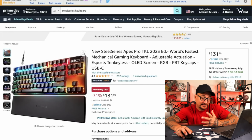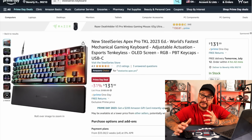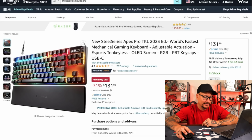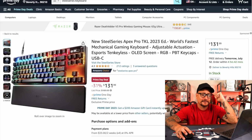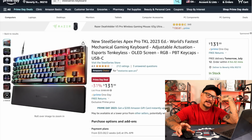Now, luckily, they also have the wired version on sale here, the 2023 edition, regularly $190 down to $132. And this is probably a little bit more manageable, but you're honestly not too far off from the wireless one. So that puts us in a hard spot. Do we say, let's get the wireless one? I don't know. That's really tough because you're already spending a lot of money for sure.